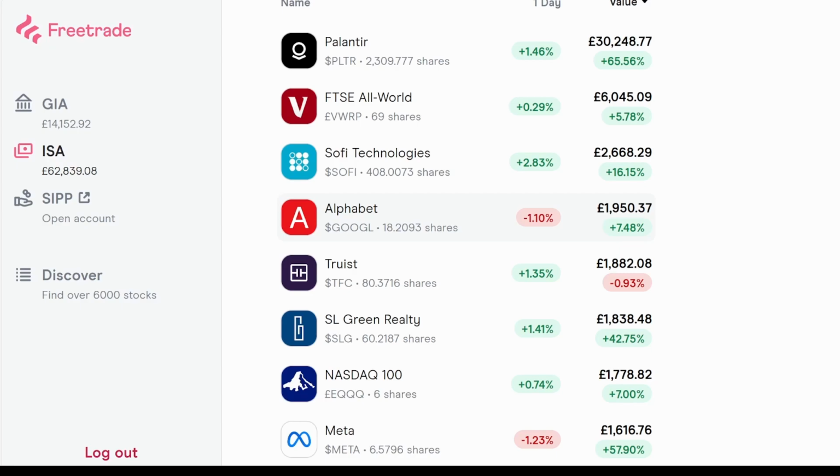And I want to balance between my speculation plays like Palantir and SoFi and having some more high quality ones like Google and having some index funds like the FTSE World ETF.